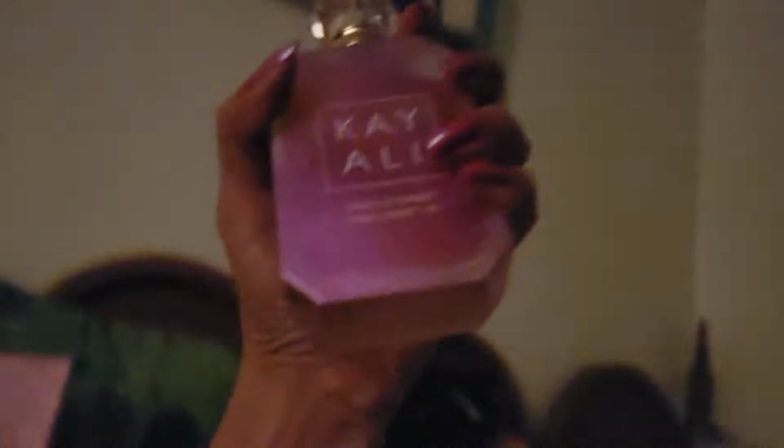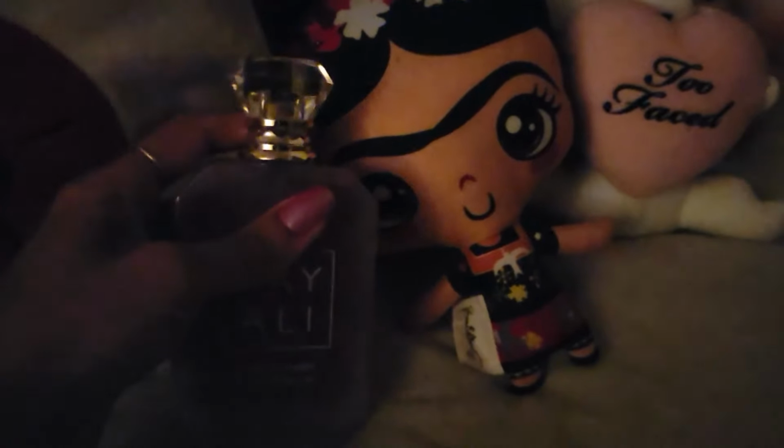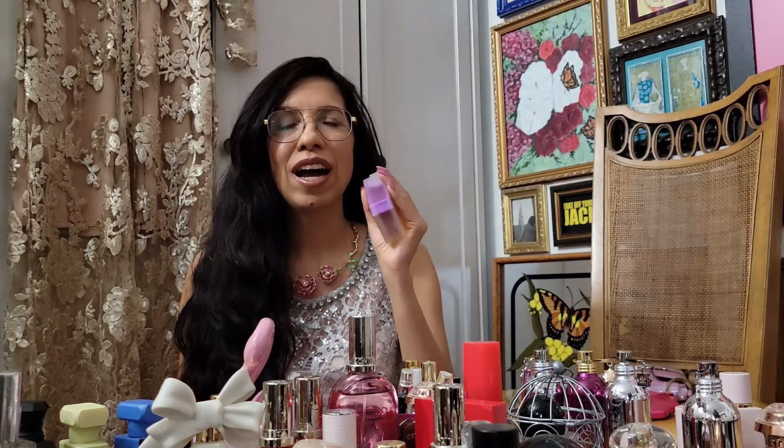That's how I am in general with fragrances. I become obsessed, and when I receive a new fragrance, I'm super excited, and I like to dissect all the notes and how it transforms as you're wearing it throughout the day. So I honestly was glued to this last night.